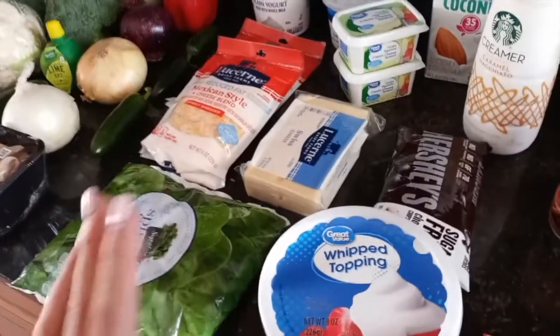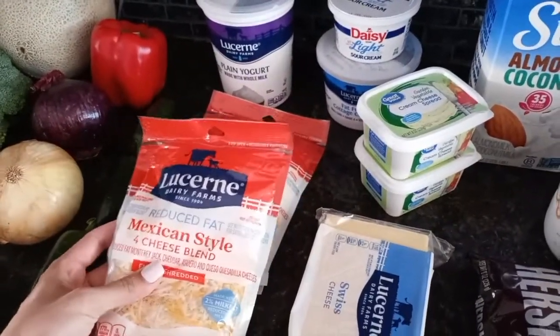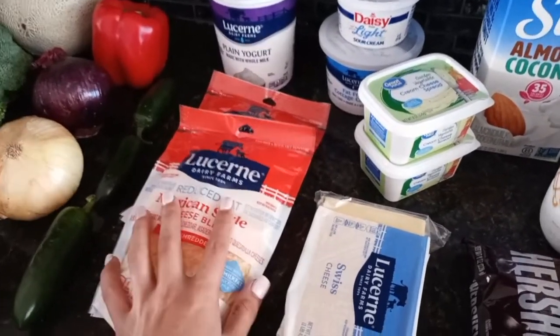Okay, next we have kind of the dairy things. I went ahead and grabbed 2 packs of cheese. These are for my husband and his meal prep, but it was 2 for $5, so I just went ahead and got 2.